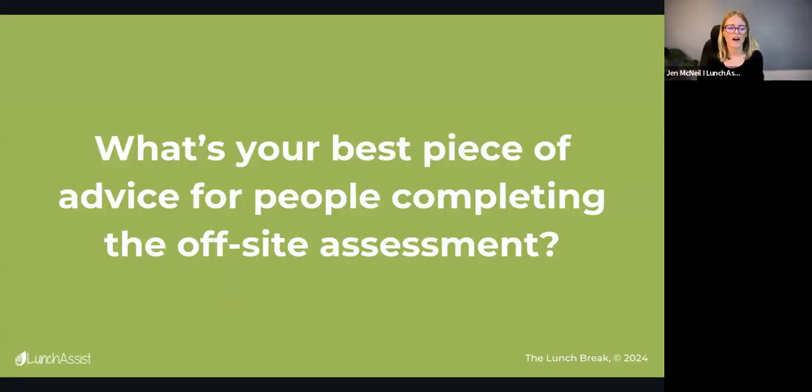Yeah, so the offsite assessment, really my biggest piece of advice is to do very well on your offsite assessment because the first thing that you're going to do with the audit is your offsite assessment. So if you can ace that, it really sets you up for success.